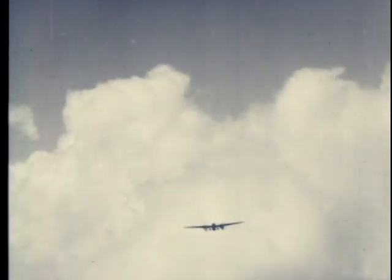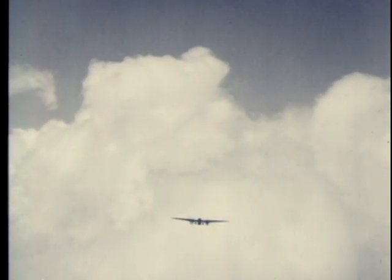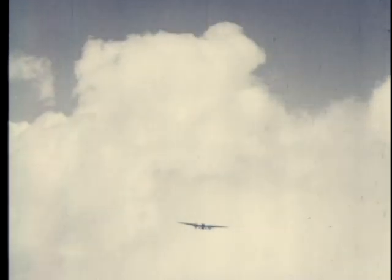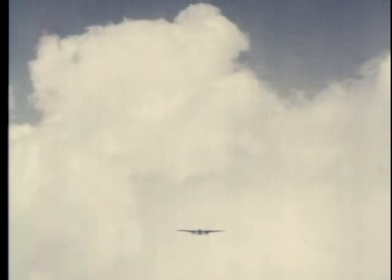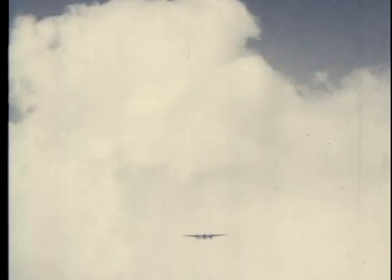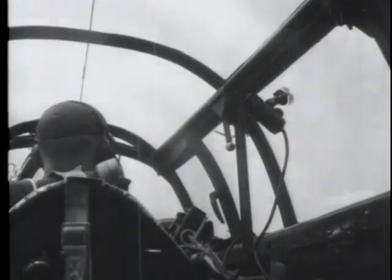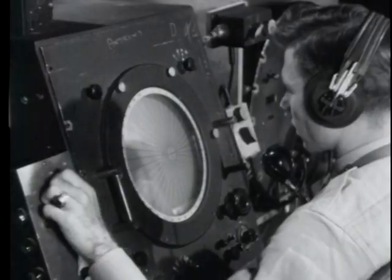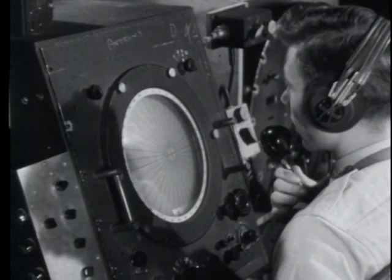Triple three, you can now do a 180-degree turn and fly reciprocal your heading to re-enter the storm. Roger, this is triple three, turning 180 degrees to the left for storm entry, over. How is the turbulence up there now, 356? Roger, this is 356. Turbulence moderate to heavy. Precipitation heavy, over. Roger.